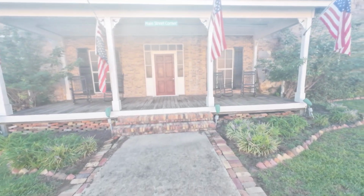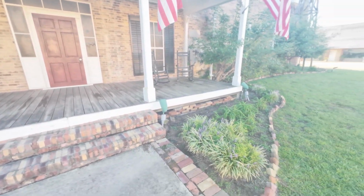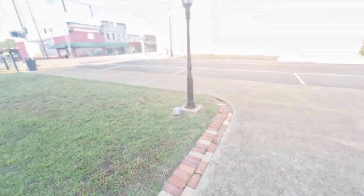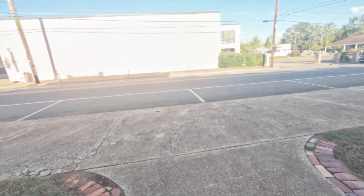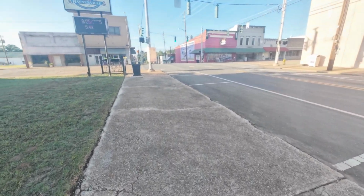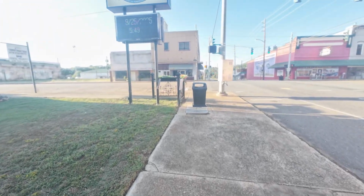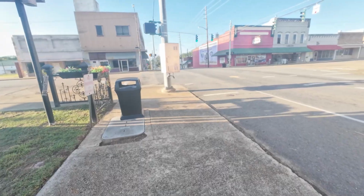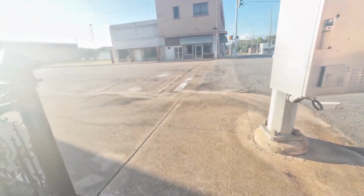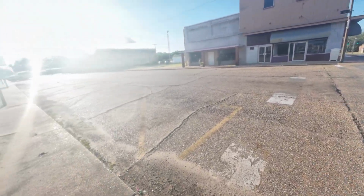And this is, not sure what this is, but it says Main Street Corner. It has a porch with rocking chairs on it. So I wonder if that's like a welcome center or something. Might be a welcome center. No telling. But let's go on the other side and see what we got.